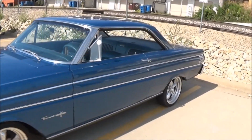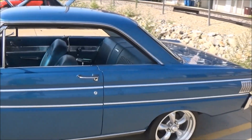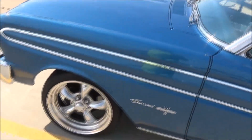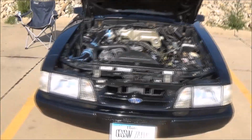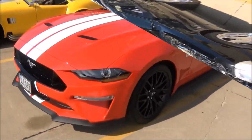I think this is about a 1964 Ford Falcon Sprint. And you'll see there's quite a few Mustangs here today.